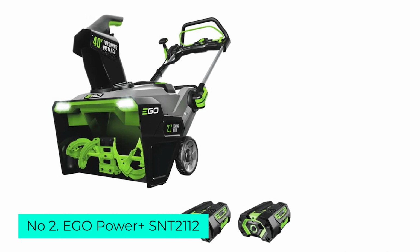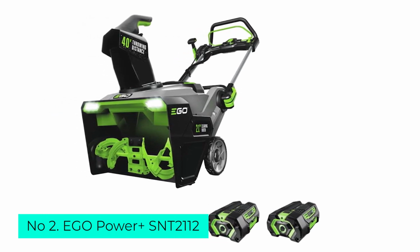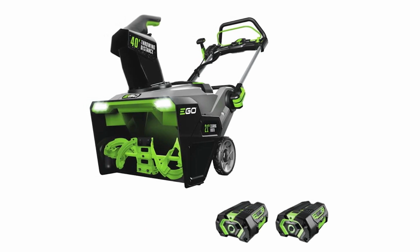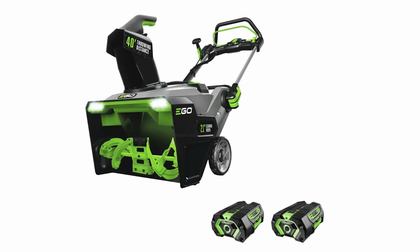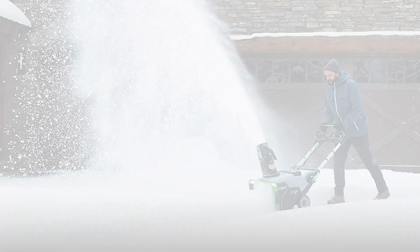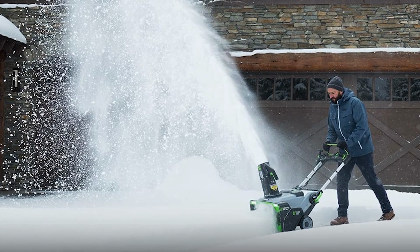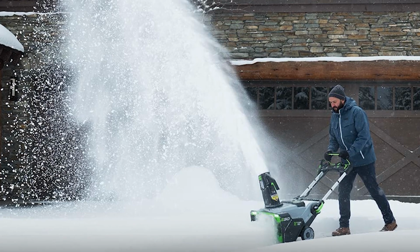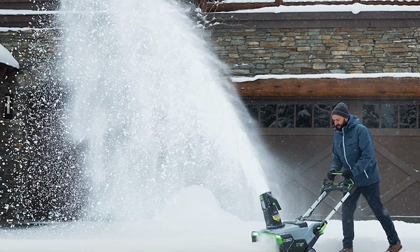Number 2. EGO Power Plus SNT2112. When it comes to choosing a cordless snow blower that can do almost everything well, EGO's Power Plus SNT2112 cordless snow blower is worth serious consideration. Though this is just a single-stage snow blower model, it throws snow 40 feet. This distance, along with the adjustable discharge chute, makes managing snow piles around driveways easy.